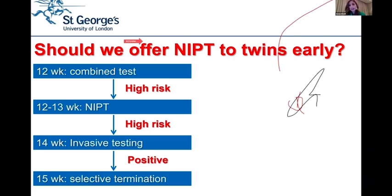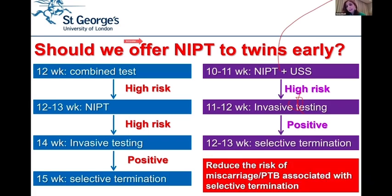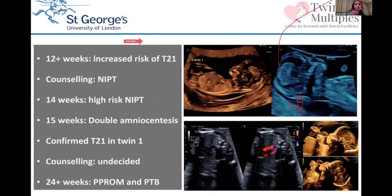miscarriage. And therefore, we discussed with the government whether we should be offering NIPT to twin pregnancies early, rather than waiting for the combined test first. So offering NIPT and ultrasound scan at 10 to 11 weeks. That means if there is a high risk result, you're able to offer invasive testing at 11 to 12 weeks. And then if there is a confirmed high risk result, you're able to offer selective termination in the first trimester, which is obviously associated with a lower risk of miscarriage or preterm birth.